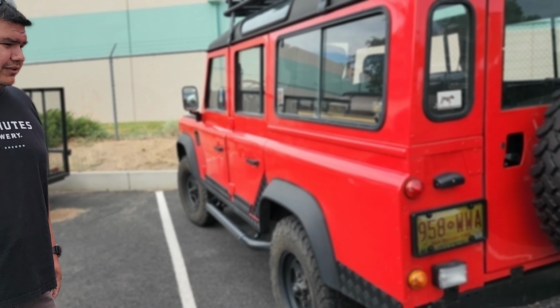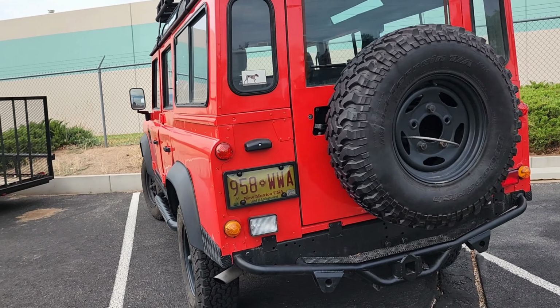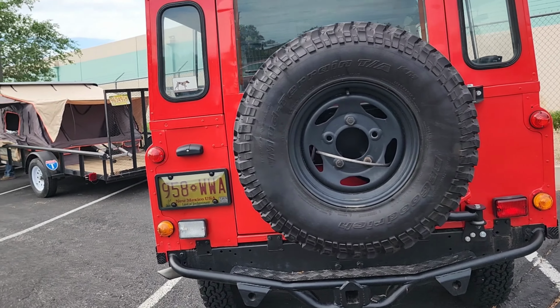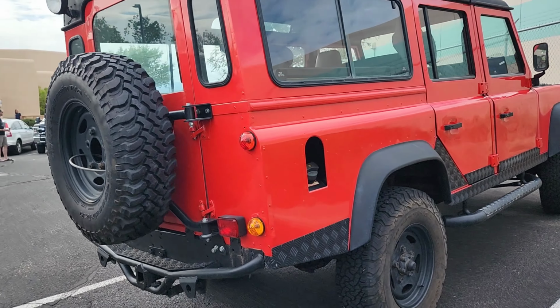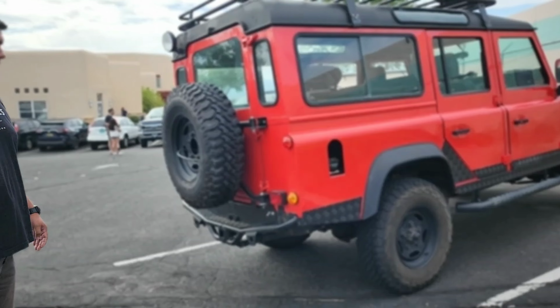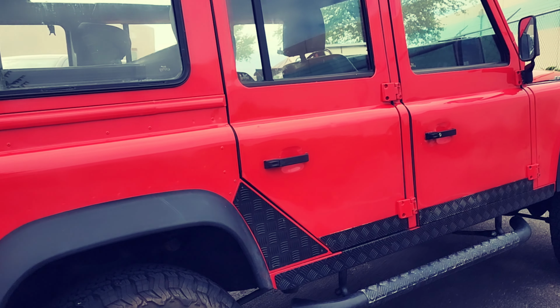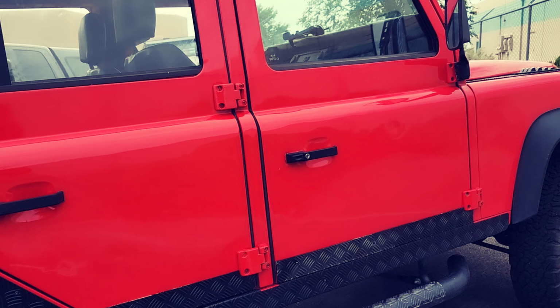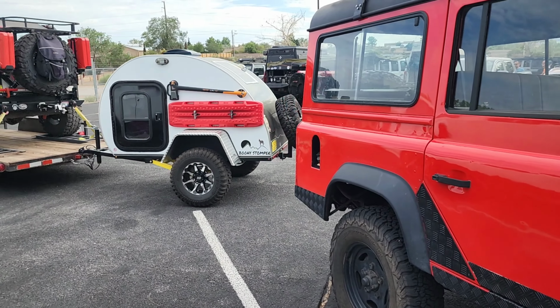Land Rover Defender 110, 1983. She's from Spain. Just got her last year from a guy in Tennessee. She's got the 200 TDI, a little underpowered. To spruce her up, hopefully in the next year or two we'll get her to a point to where she's really doing something nice.